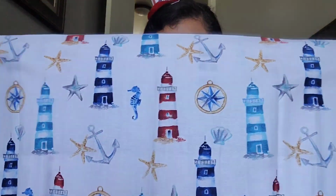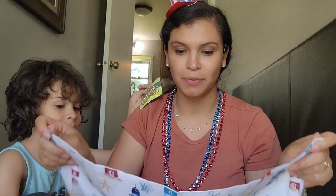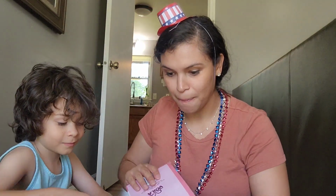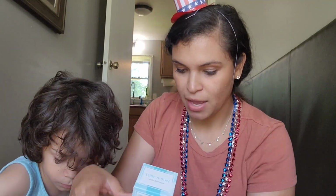So, this is the print. Oh, that is beautiful. What do you think? You think it's beautiful? I'm going to make bookmarks with this, because I'm so trying to get into that, and I like to drop them off at the library. So, that's like a cute little trend. Along with that nautical print, I also spotted these two things.